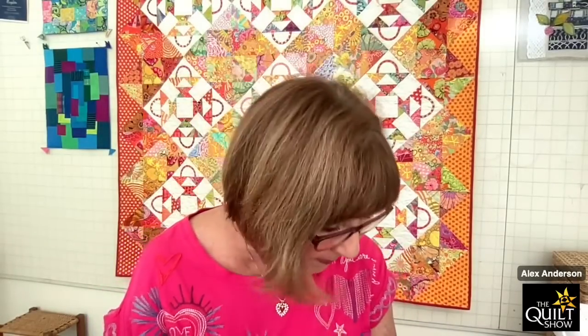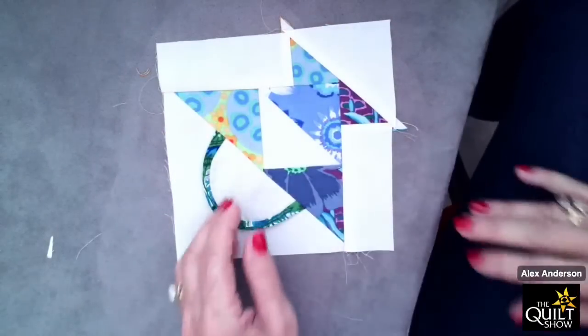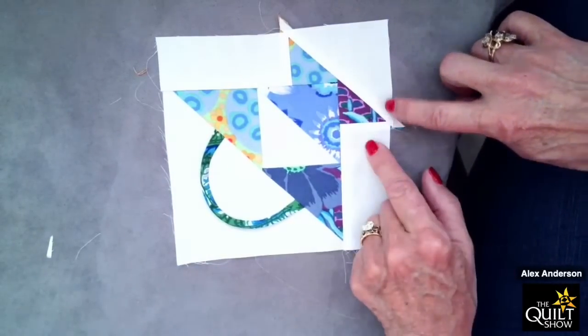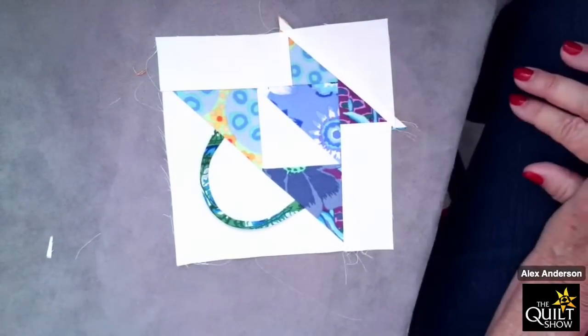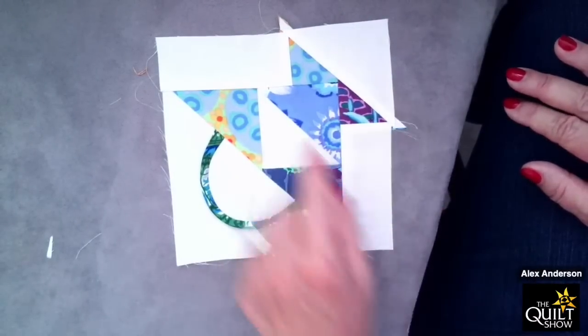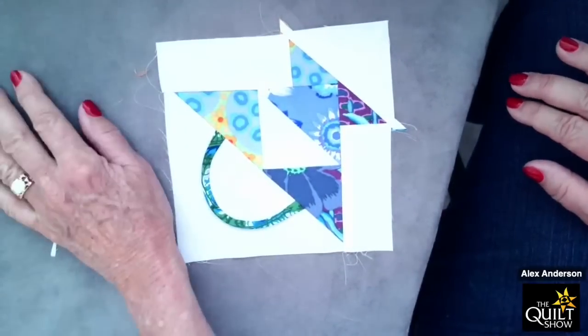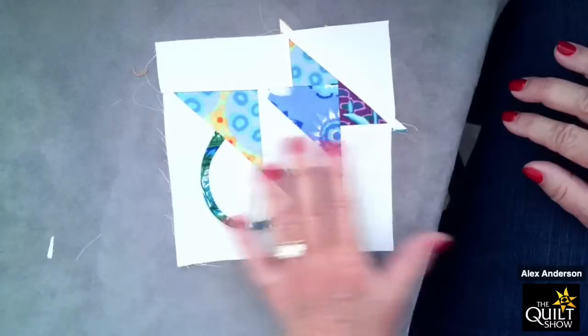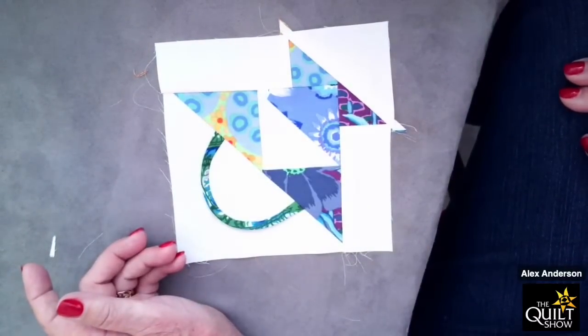Do I square up the block? No. And I'll tell you why. Oh, thank you for asking that. If I square it up, that means I'm going to take away this extra here, and now I've just really screwed up the size of the block. I would be taking off probably an eighth, about a quarter of an inch in total. No, I do not. I pretend that fabric is there. Oh, thank you for asking that.